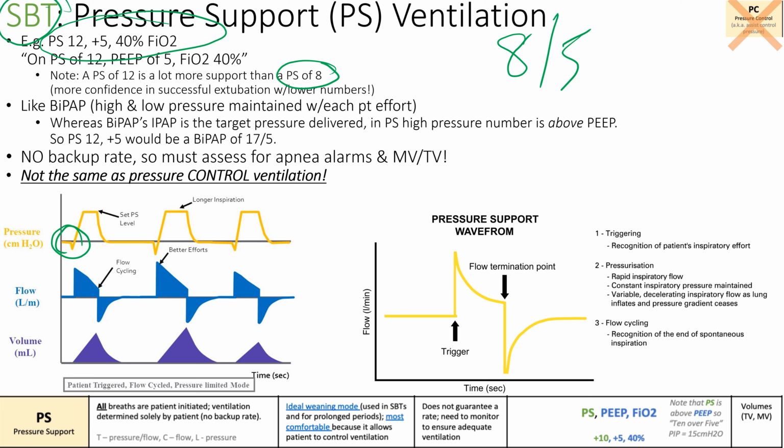Okay, so there is no backup rate. If they stop breathing, they stop breathing. So do I have to keep an eye on them? Yeah, you do. But your ventilator has an automatic mode where it'll switch back over to a volume control mode, the mode they were on before, if it detects an apnea alarm for however many seconds the RT sets, usually like 20 seconds.